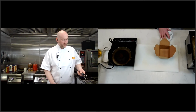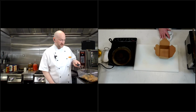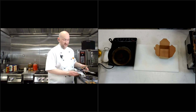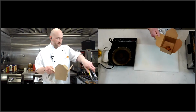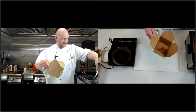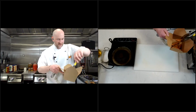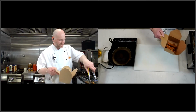So with these, you don't need to dip them in buttermilk or egg wash. You just put them straight into the flour mix. And that's it. Show you those now in a second. So you see them, they've taken on a lovely color. And they're crispy on the outside and, you know, gooey on the inside. They really don't take long, do they? No, less than 30 seconds.